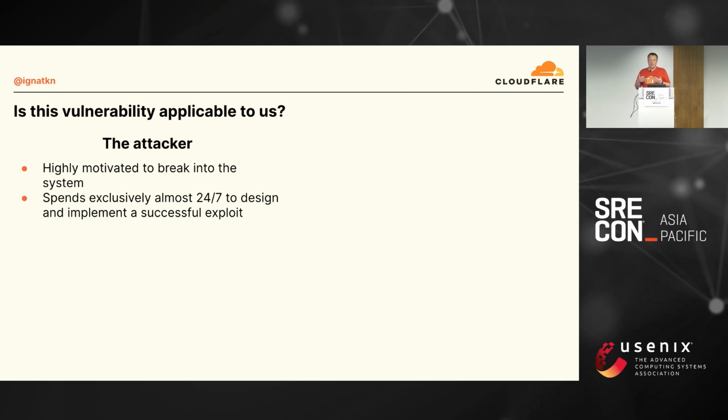They are highly motivated to break into your system. It's their bread and butter. That's how they earn their income, right? So to do that, they spend exclusively 24/7 to design and implement a successful exploit.